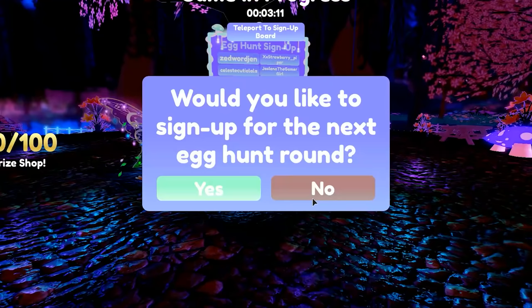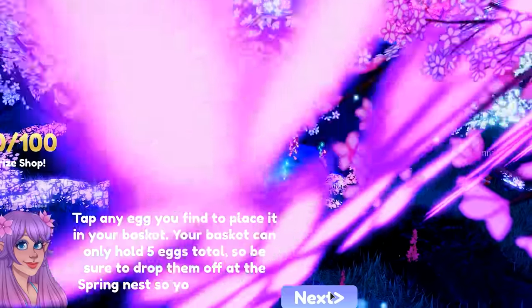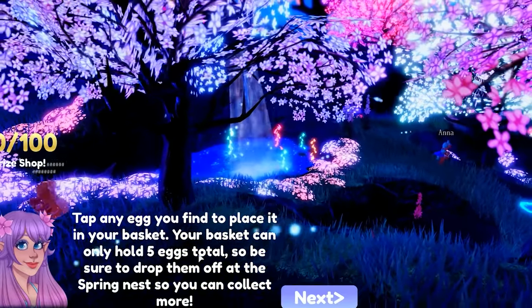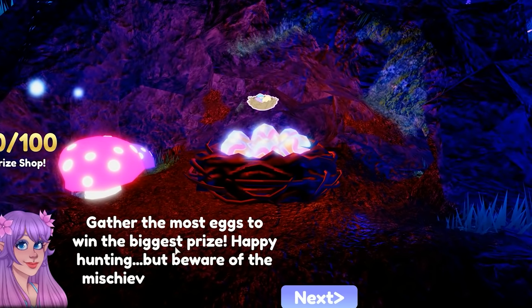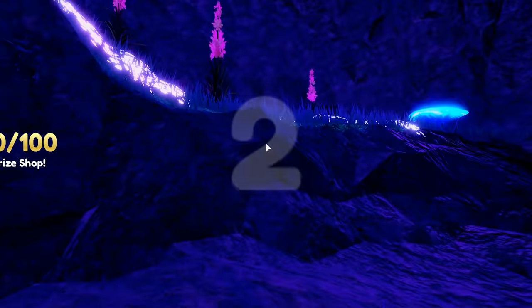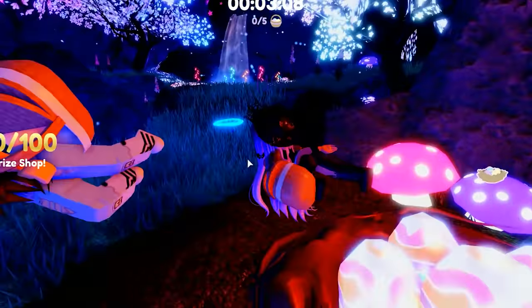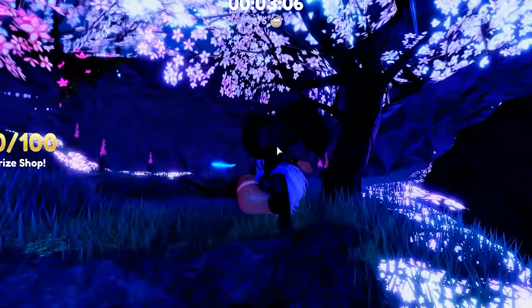It's hard to maneuver with this. Would you like to sign up for the next egg hunt round? Yes, please. 3 minutes. Okay, so your basket can only hold 5 eggs total. Gather the most eggs to win the biggest prize. Be aware of the mischievous forest pixies. Oh, and there's a prize shop. Okay, here we go. Okay, you can fly. Good thing you can fly. Oh, that's an egg nest. Okay, find the eggs. What do they even look like?